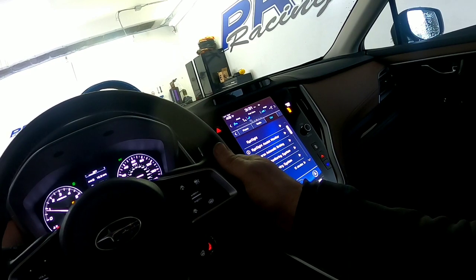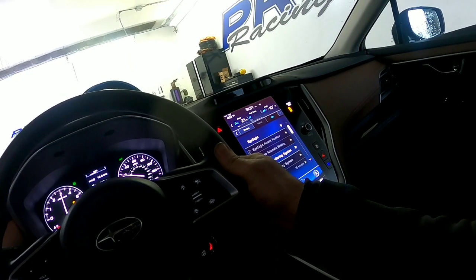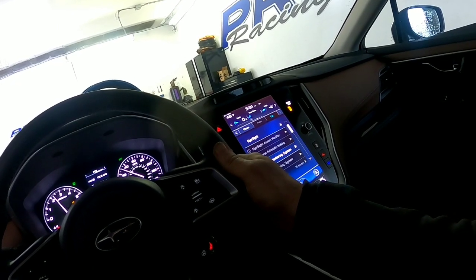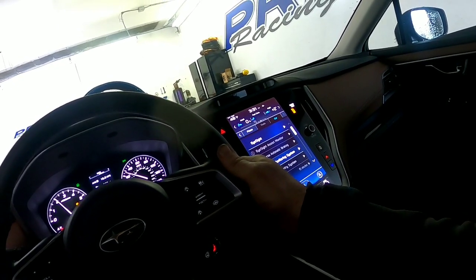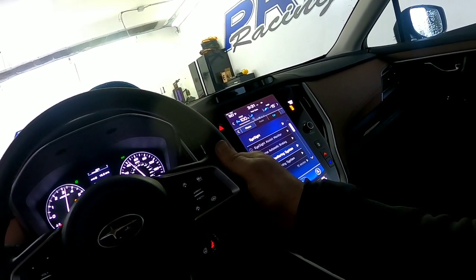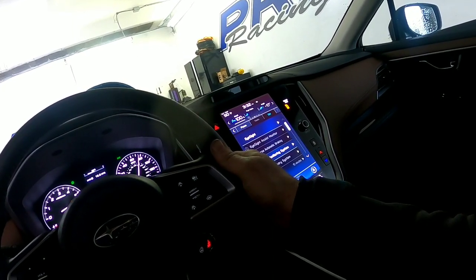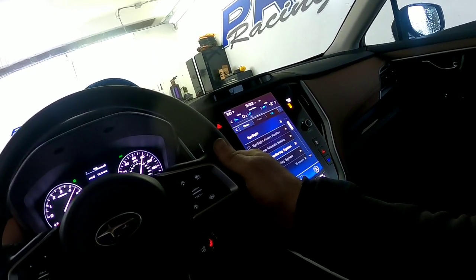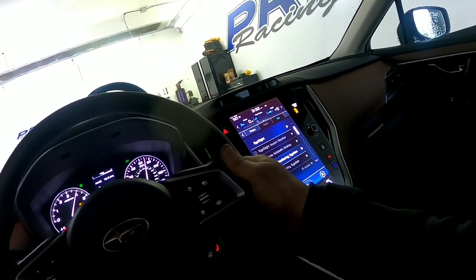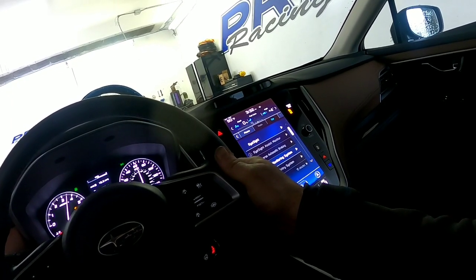Back to first gear, so let's go. Second gear, third gear, come back down to about 2,000, and floor it. So, the boost comes in super soft. Looks like we may have gained a horsepower or two on that pull, so we'll go take a look.